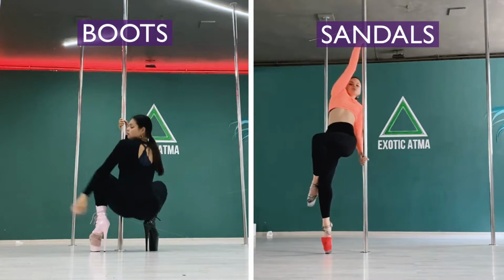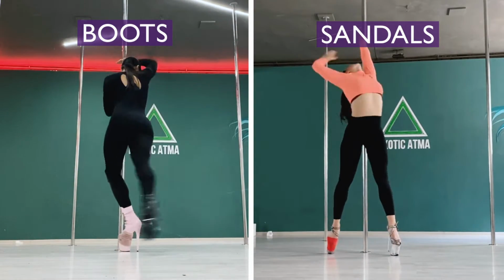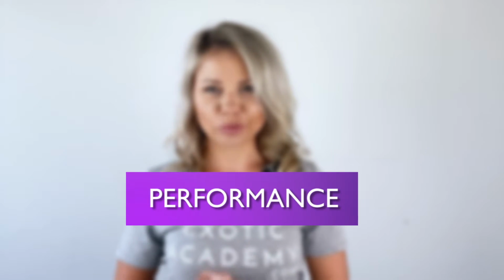If you take the same dancer, the same choreography, dress them in the same clothes, but you replace sandals with boots, this is going to change the entire vibe and appearance of this performance. Now let's get a little bit more technical and look into how they will actually affect your performance.